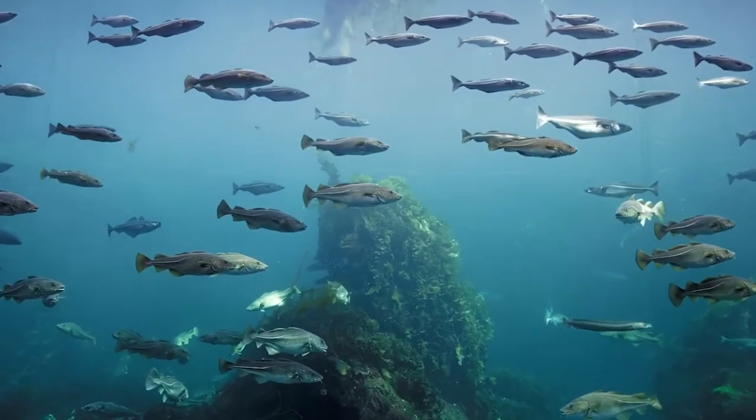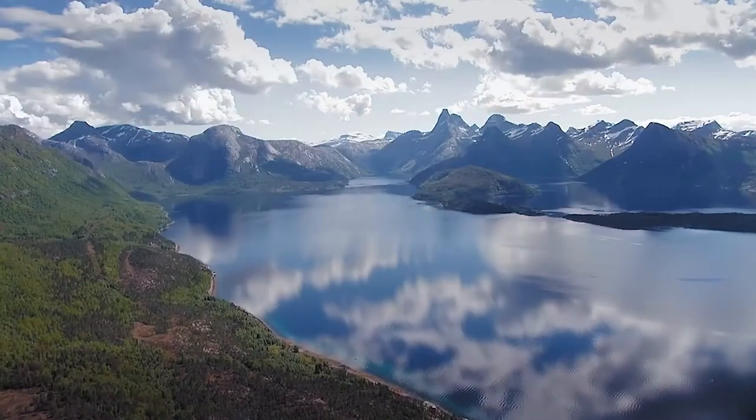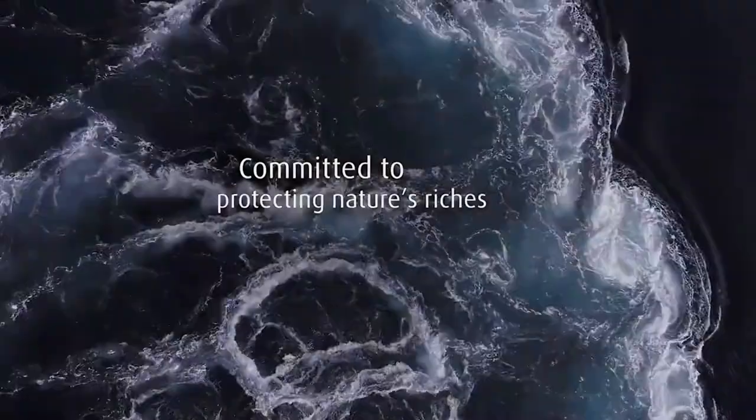The fish farming industry is changing to meet an increasing demand for food in the world. The challenge is not if the industry will grow, but more how much fish can be produced and what is the most efficient and sustainable way to do it.